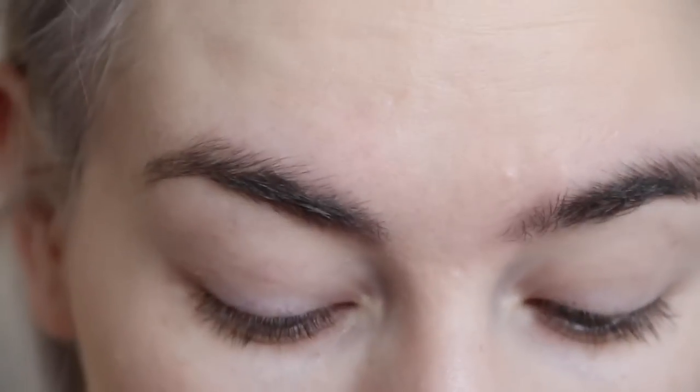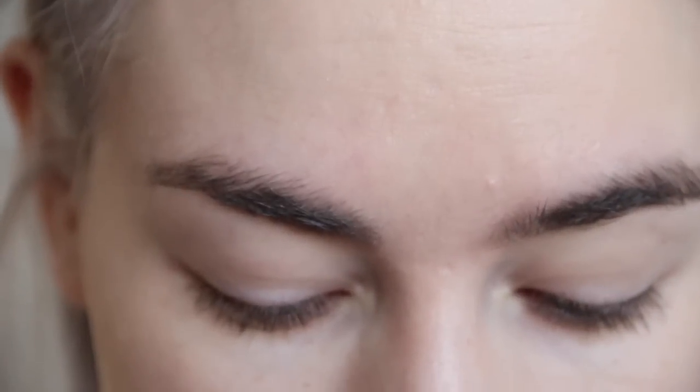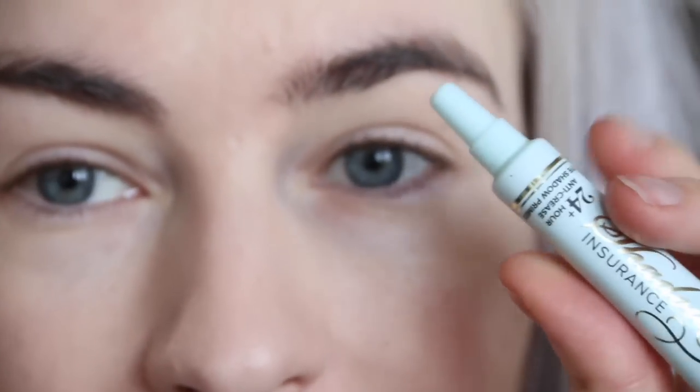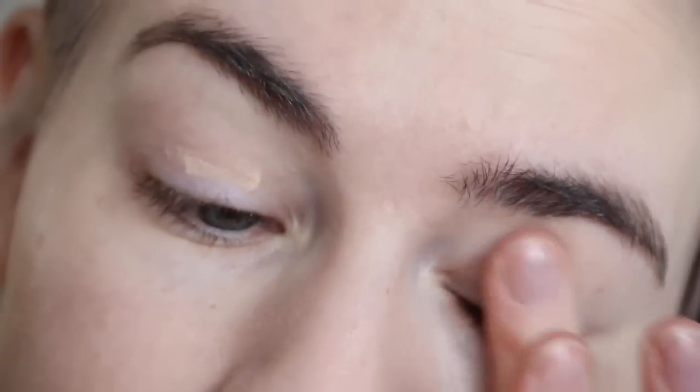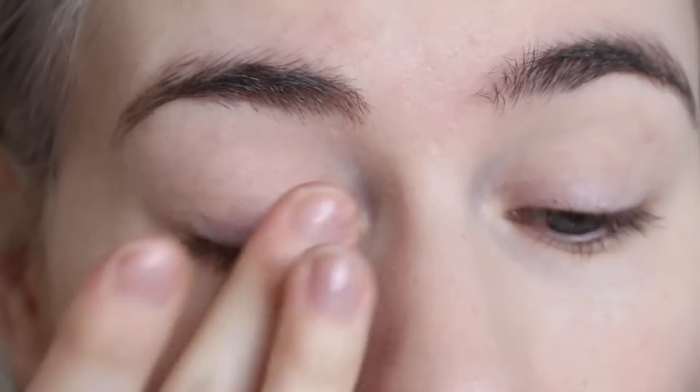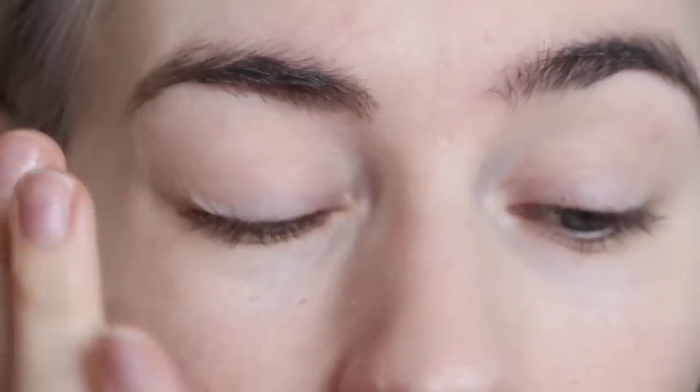I'm going to go into eyes now. I'm going to admit my eyebrows are terrible at the moment. I really need to get them done. I haven't had them done in like 2 months or something ridiculous. So I'm using my Too Faced Eyeshadow Insurance Primer. I really like it. I mean, it's not as good as the Urban Decay Primer Potion, but I like how it evens the tone of my eyelids out because they are quite thin and veiny, I guess.